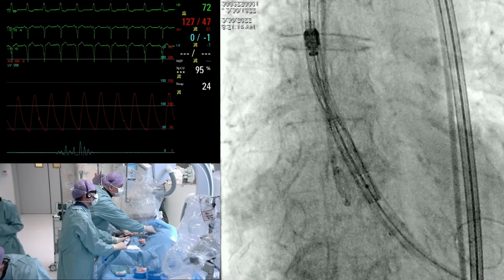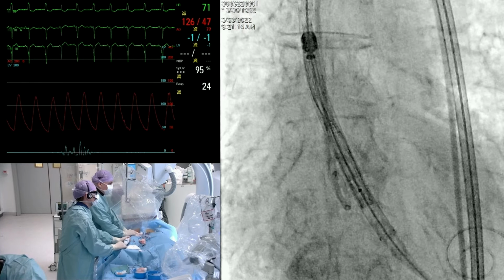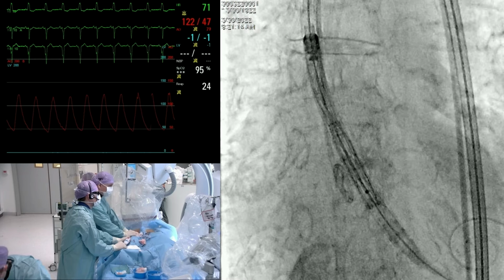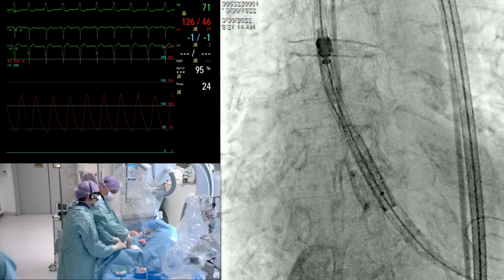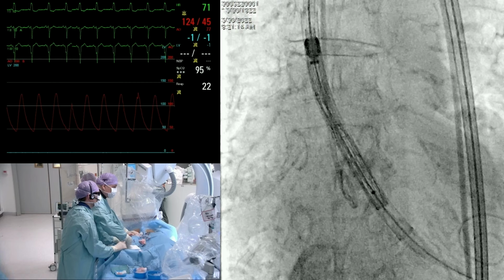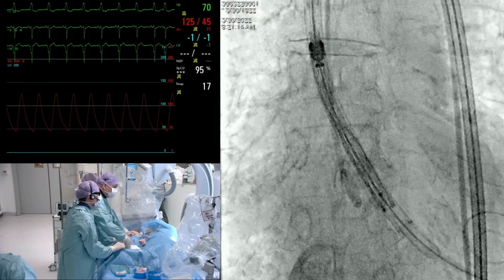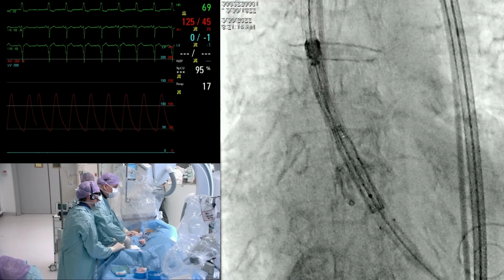So the pigtail is not completely in the bottom. Maybe I can push it just 2 millimeter further down. Sometimes it's, of course, bulky, like calcified. Yeah, it's better. So we want to have that marker, you see, the radiopaque marker at the annulus level. So Ole is going to stabilize the handle, and he will actually control the height by adjusting the guide wire tension during the deployment.